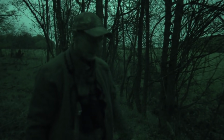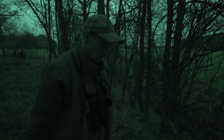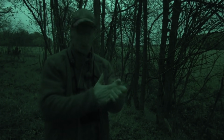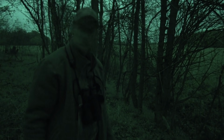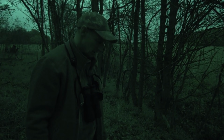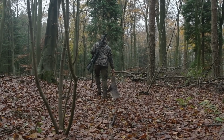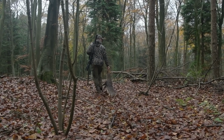Very good. Very pleased with that. Poor light, but the bullet reaction was good. We saw the shot was good. We heard the crunch. I was obviously concerned because it was quite late to shoot one. But literally the animal ran 20, 25 yards and dropped down dead. So 10 out of 10 for that bullet and bullet placement, and great result.